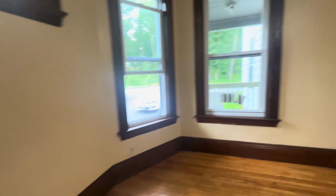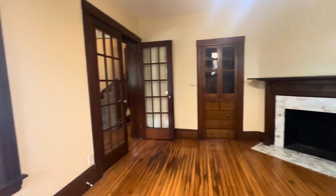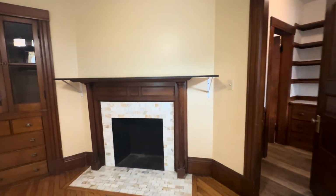It's right next to the pantry that kind of is between here and the kitchen. There's a lot of cool things. There's like built-in cabinets, as well as some drawers and this fireplace. It's not really an active fireplace though, but it's still nice, like a nice detail.